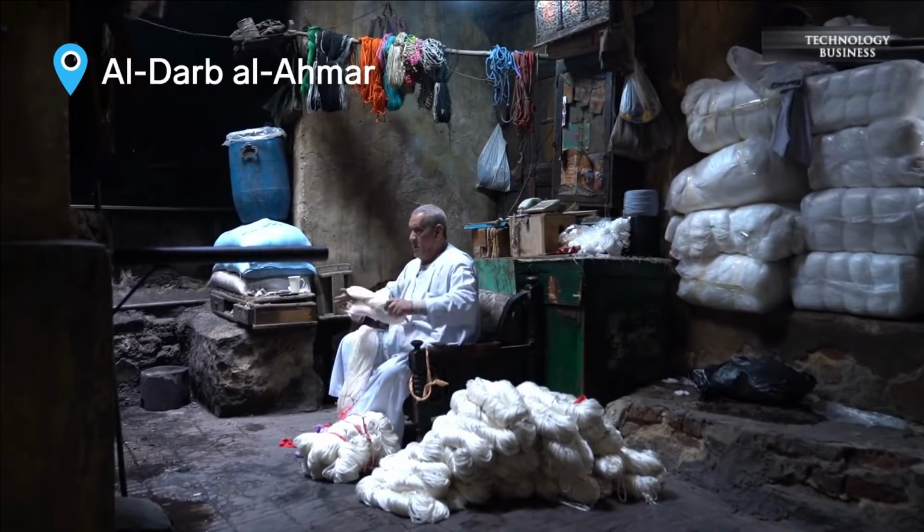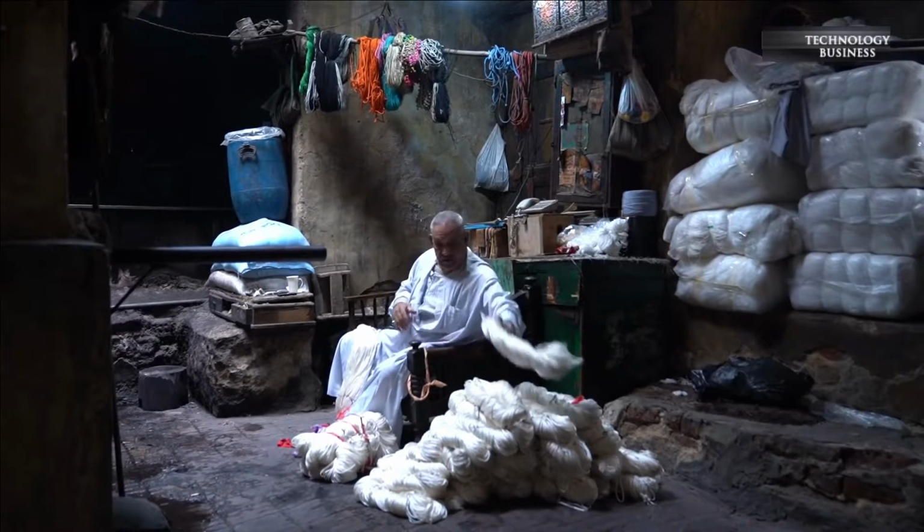Salama begins a batch by prepping the yarn. He separates the white threads into sections.